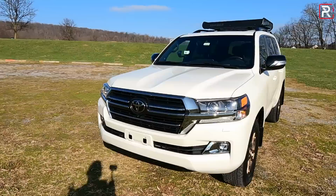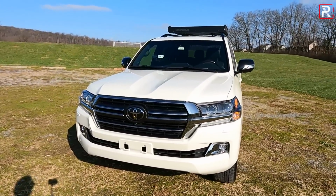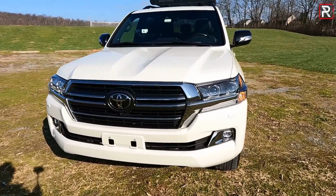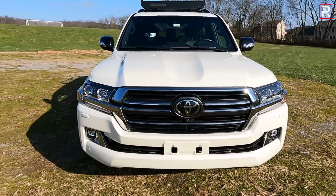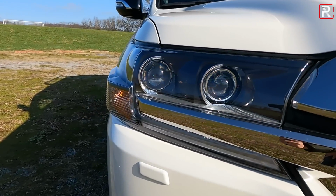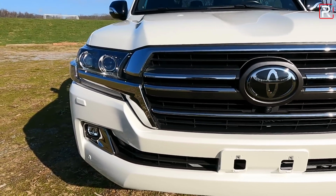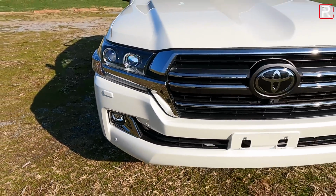Now let's look at the front fascia of the latest Land Cruiser, because Toyota has actually given this thing 2 refreshes since it came out in 2008. 2016 was the most recent refresh. That's when they gave it this new front fascia with these full LED headlights. You have an LED low and high beam, and you also have an LED daytime running light. The turn signals, however, are incandescent. I actually like the way this refresh looks when it first came out back in 2016. You also have these LED fog lights down here, which definitely modernized the appearance of the Land Cruiser.